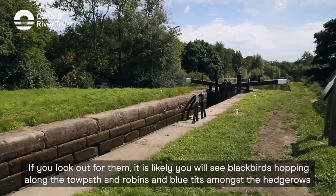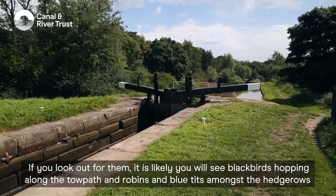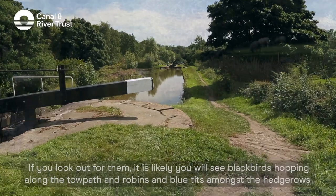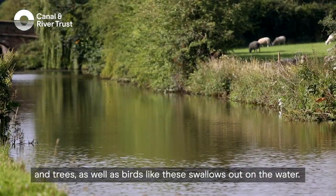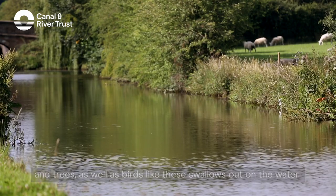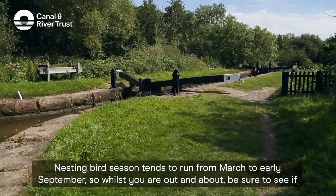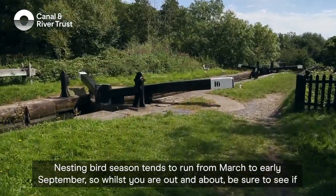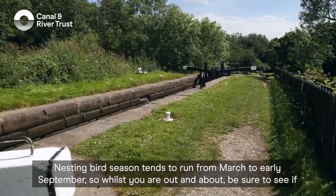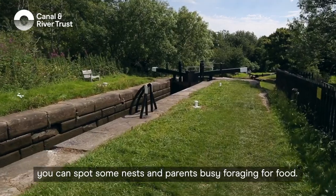If you look out for them, it is likely you will see blackbirds hopping along the towpath, and robins and blue tits amongst the hedgerows and trees, as well as birds like these swallows out on the water. Nesting bird season tends to run from March to early September, so whilst you are out and about, be sure to see if you can spot some nests and parents busy foraging for food.